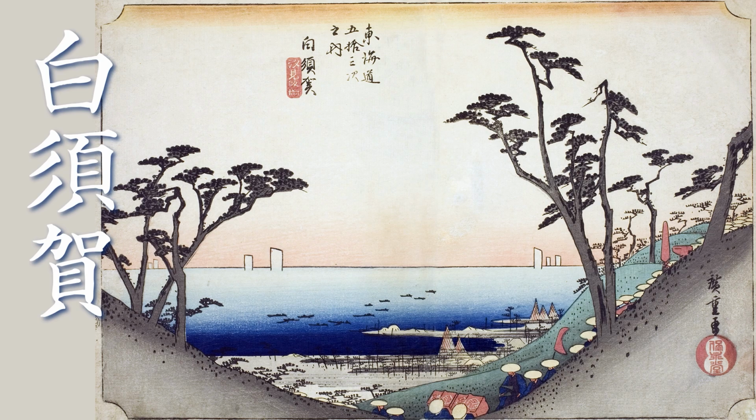Yet it's fascinating how the daimyo procession in the foreground pays no heed to such a magnificent view, hastily descending the slope. After all, this stretch of the Tokaido was scarcely used by anyone other than official travelers like samurai and court nobles, so perhaps Hiroshige depicted the procession ironically to convey this fact.